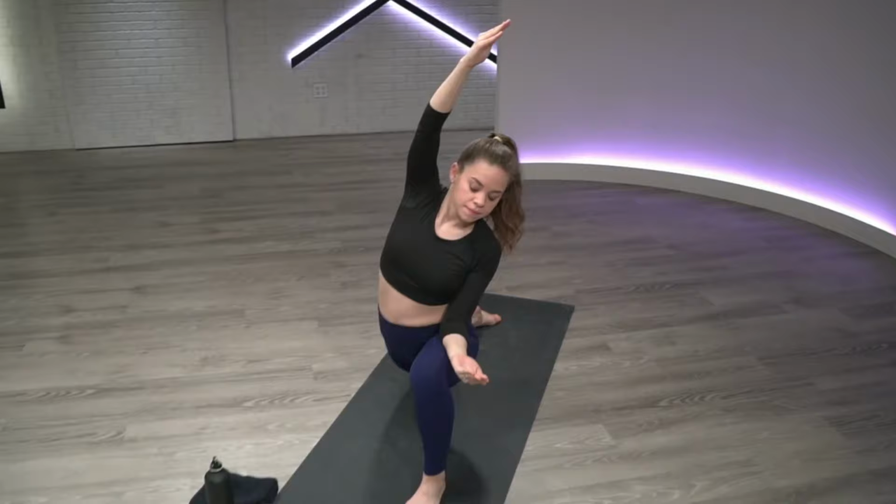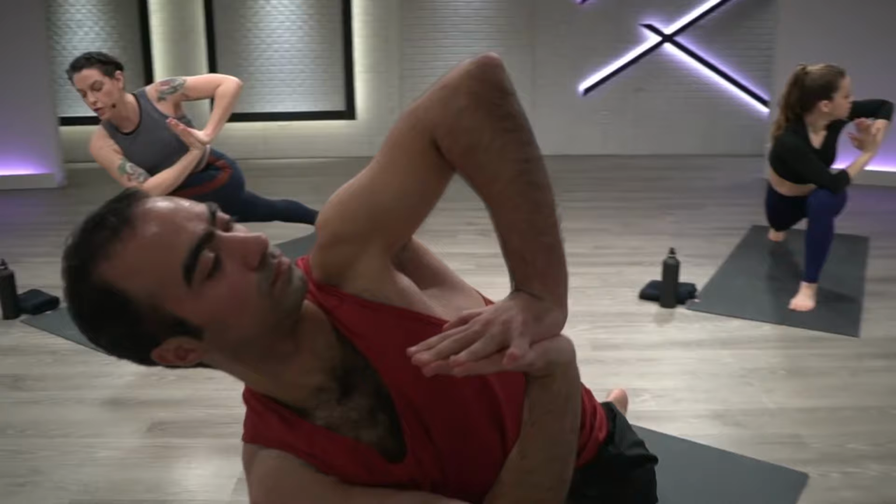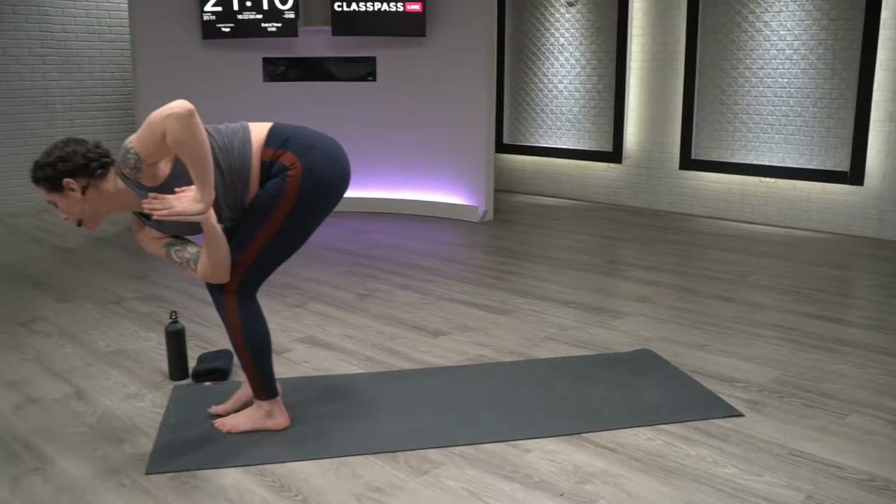Exhale, find the twist, hands together. Inhale, tuck your back toes. Exhale, straighten your back leg. Beautiful. Look forward of your left foot. You might need to scoot your back foot in a little bit. Take a breath in. On your exhale, lightly step your feet together and find your twisted chair.